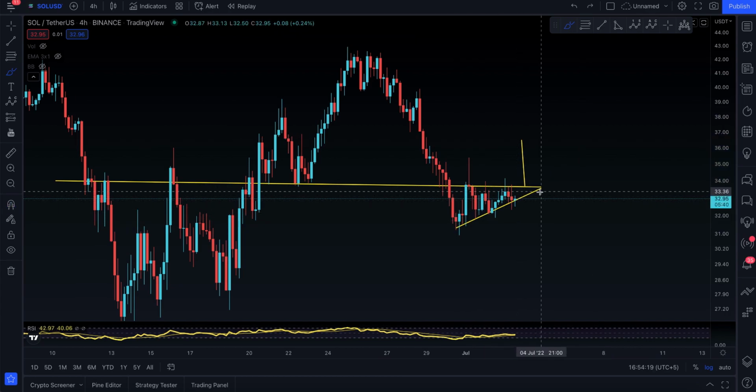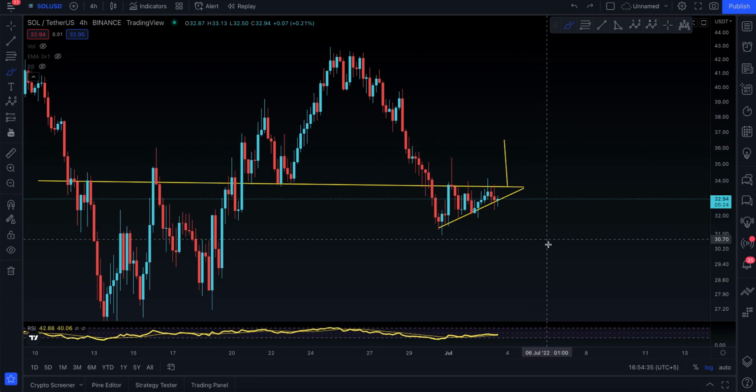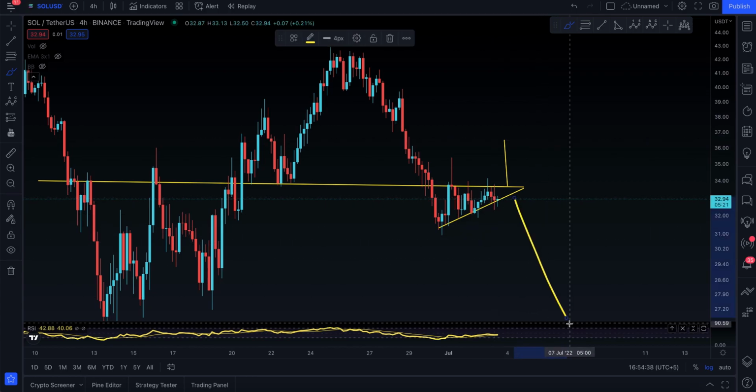The apex again is coming by tomorrow, so there is about 24 hours to wait, and you're going to get coiled up a little bit, and who knows, you can pop to the downside again and go to $31 by default. That's going to be the technical target. If you're not popping to the upside, which is going to give you a $36.5 target, then you're coming down to 31 and potentially even lower, continuing lower.